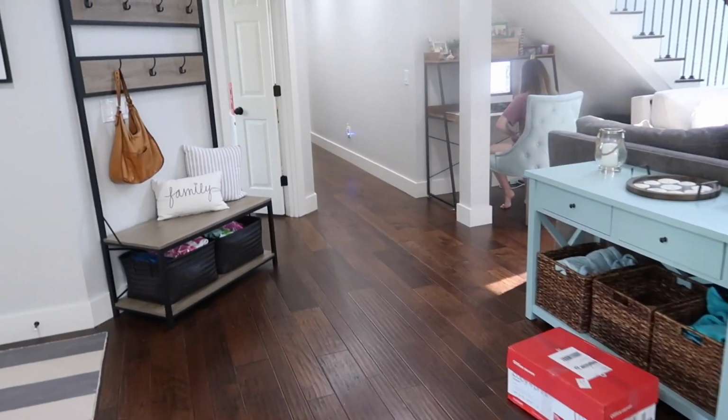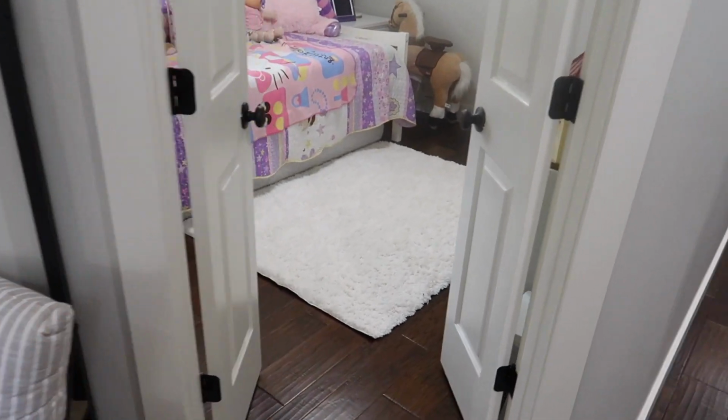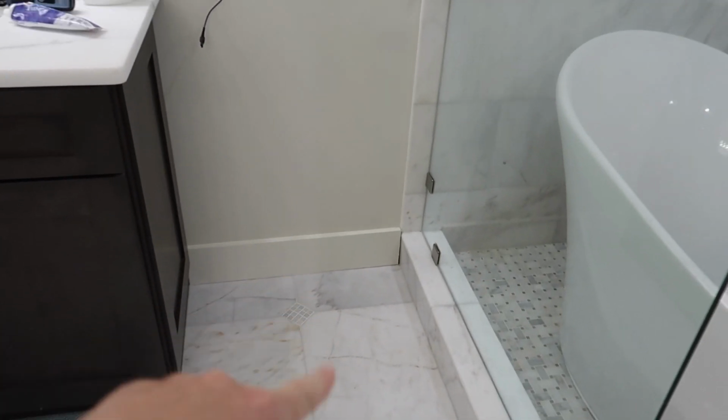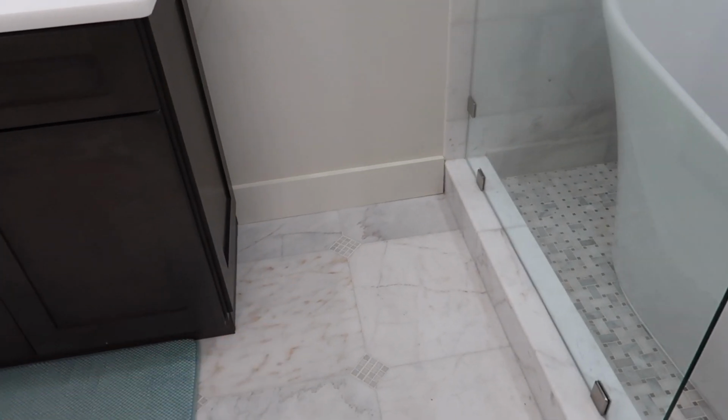So we're all down this hallway. We have Sophie's room right here. This is their bathroom. Then we have Katie's room right here. And then this is our room. And this is our bathroom. And this is where we keep our laundry storage most of the time. So everybody just puts their dirty clothes in here.